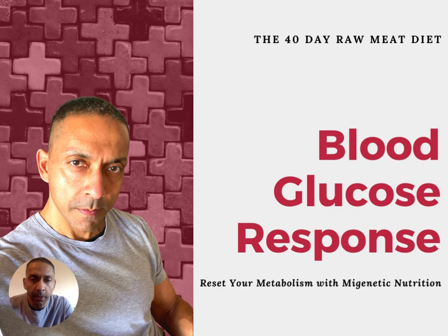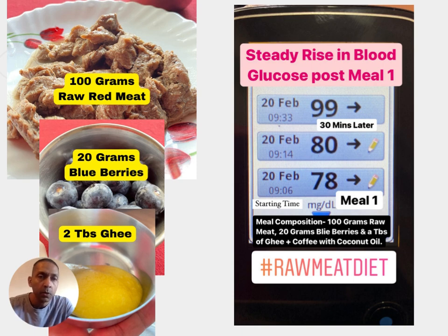So, these are my blood glucose response, today's blood glucose response. So, let's check out what's happening over here. So I had my first meal at around 9:05 a.m. and after that I have been having some different variations of blood glucose. So you can see what I ate. It was 100 grams of raw red meat, 20 grams of blueberries, and 2 tablespoons of ghee.